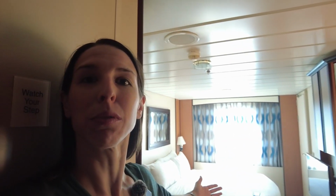Welcome to room 4526 on Royal Caribbean's Jewel of the Seas. We decided to go with an ocean view room instead of a balcony for this cruise. We're going to be spending a lot more time off of the ship, and it saved us a bit of money. 7-day cruises are more expensive, so we decided to just go with a nice big window, which, as you can see behind me, is quite large.